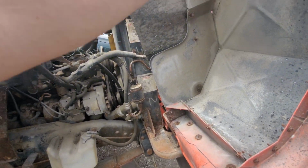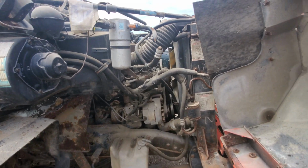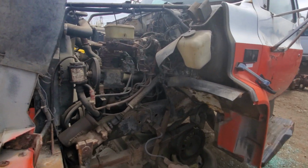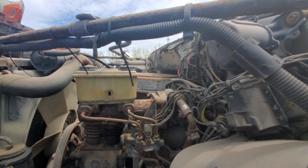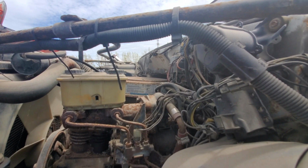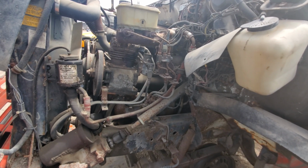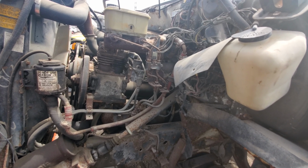Okay. Stickers on the other side. We have emission control information, GBX, liter displacement 6.0. So this is a 6-liter V8, which I didn't know they had in 1988. Is that some sort of commercial only engine? I don't know.